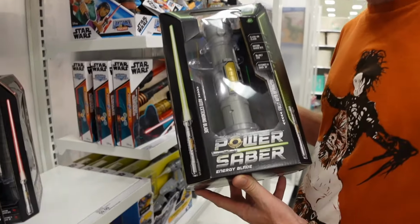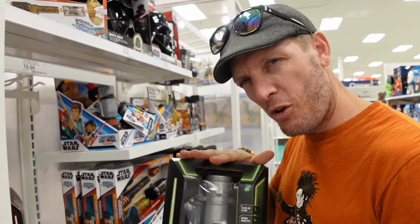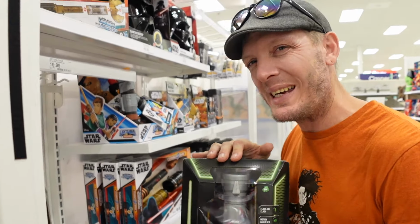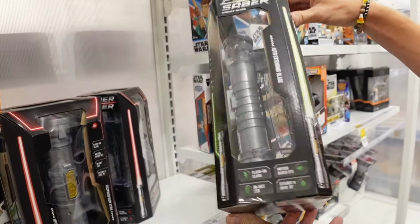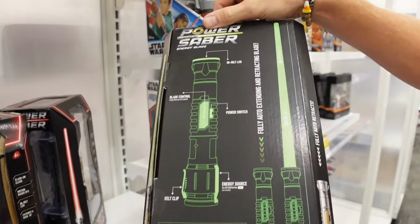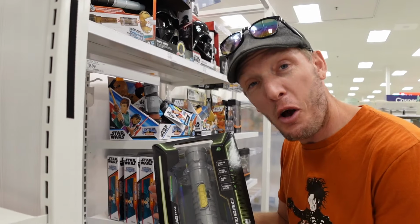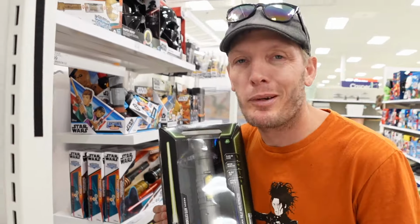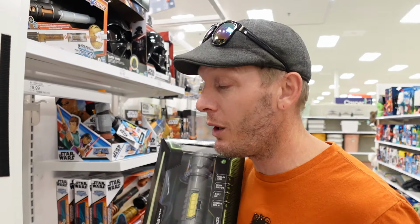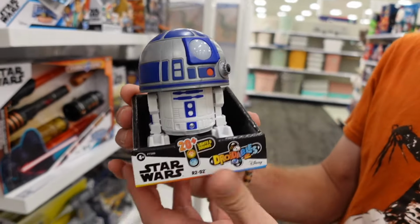We have a power saber here. I think they're taking a little liberty with another item called a lightsaber. So it doesn't say Star Wars anymore? No, this is definitely not Star Wars. And it is $60 for this. $60 for the power saber. And you know what, guys? The power saber, it's not as strong as the lightsaber. We all know that. Come on. What is this?